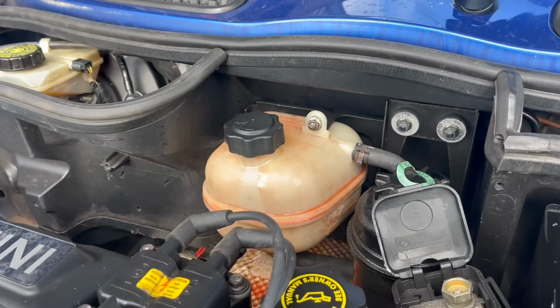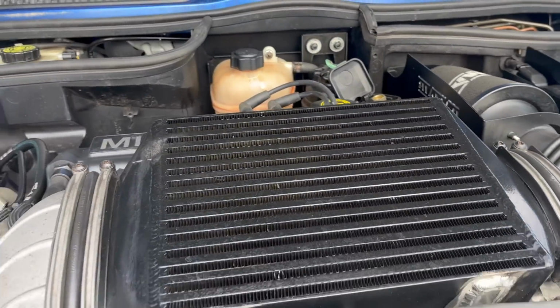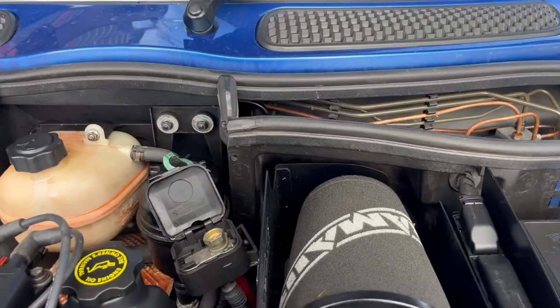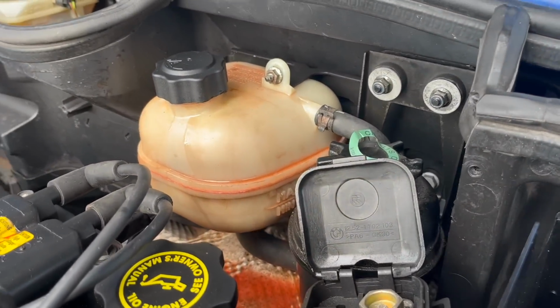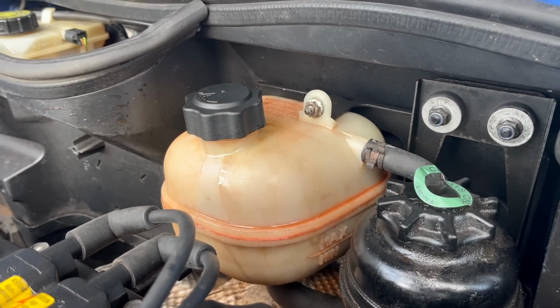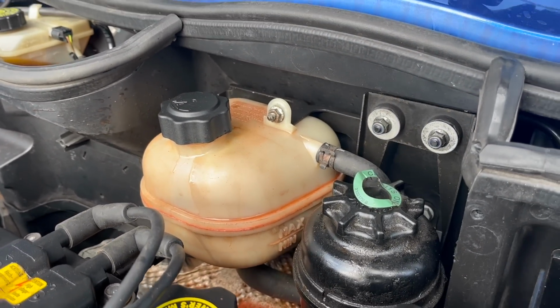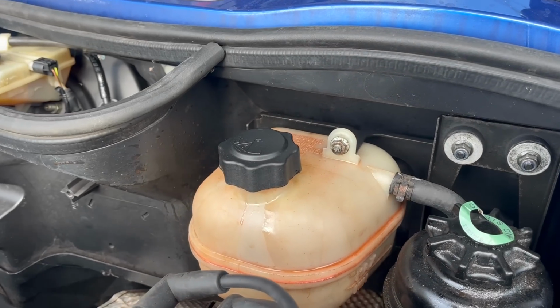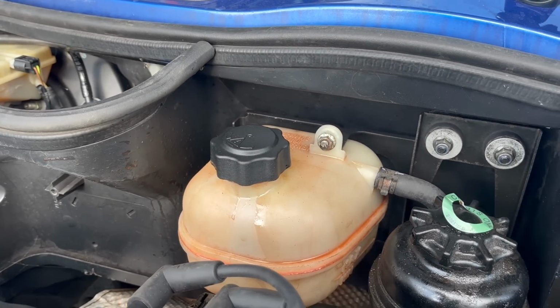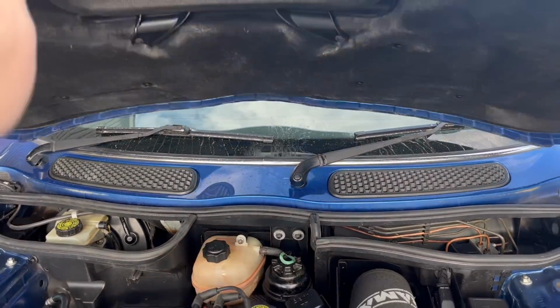So I've cooked it, but the engine doesn't feel hot though, it's just the coolant. There's the intercooler on the top there, look. I've got a ram air filter, but I've obviously cooked it. Can you see that? So that's what it was. When I stopped at that junction, basically everything boiled over and all of the coolant came out through this vent there.